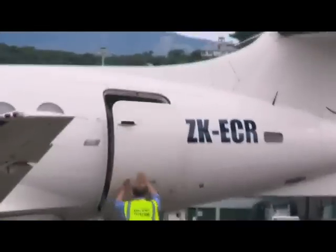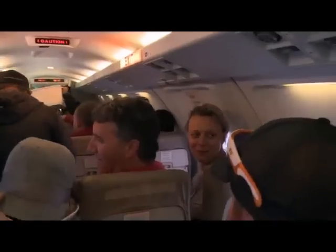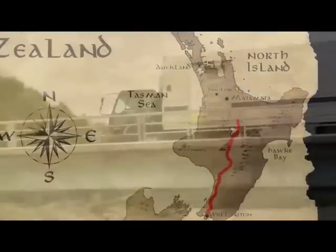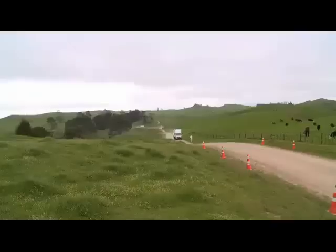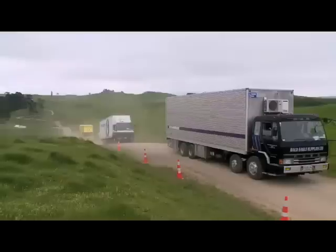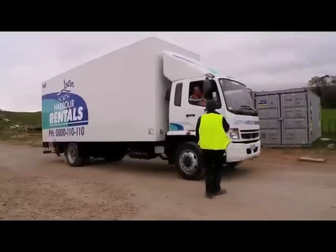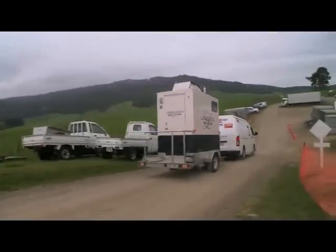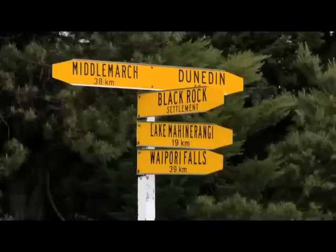Just remember, the reason you're on this plane is because you're so valuable to the production. Our main unit had over 100 units on wheels that were travelling to the first location. That was quite a feat in itself, just having that amount of drivers on the road. It's all about arrows, it's all about maps and directions.